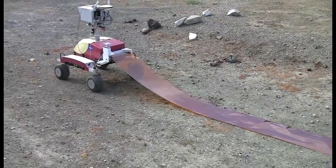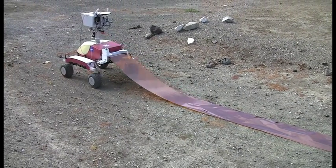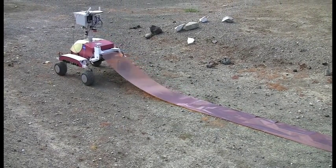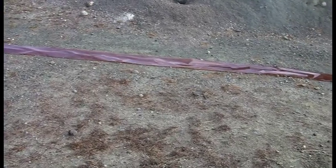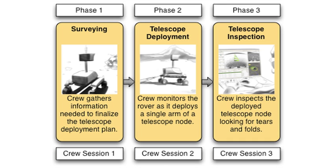The Surface Telerobotics experiment will study the way astronauts on the International Space Station remotely operate a rover on Earth across short time delays. The experiment scenario is the deployment of a telescope, conducted in 3 phases. The engineering data gathered from this experiment will help us to refine key system requirements and reduce risk for future human-robotic exploration.